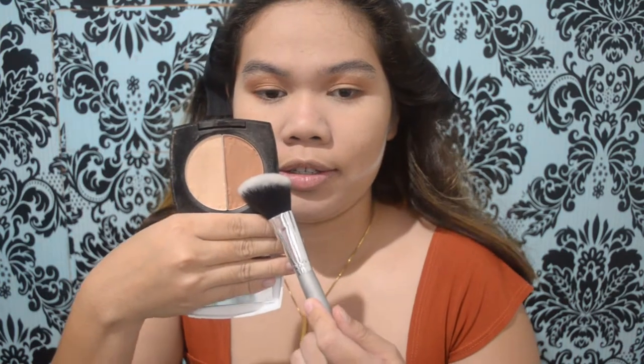I will brush off the bake that I did on my under eye, but also on my nose. Kasi magka-contour na tayo. So brush off lang natin yung powder na nasa under eye ko sa T-zone ko. Kasi magko-contour na tayo. And then I am gonna use this small angle brush from Michelle D. Can I use this also? The one that I used in my highlight, this other side.